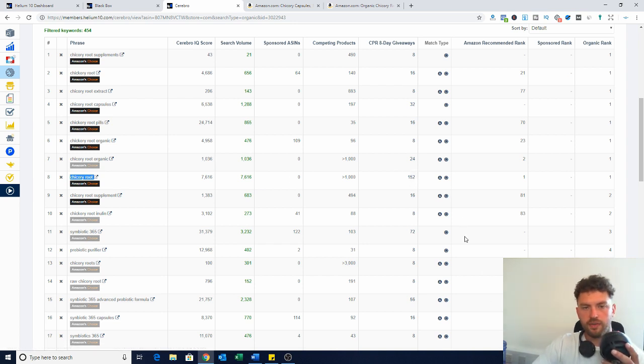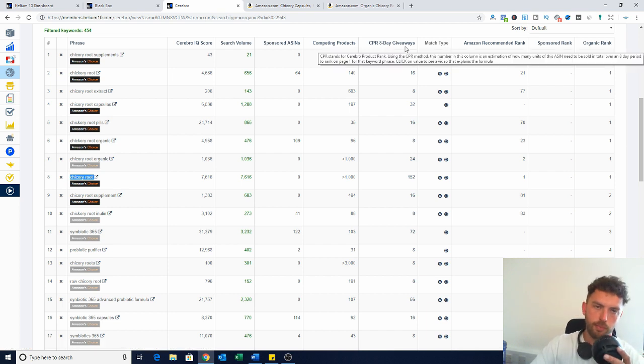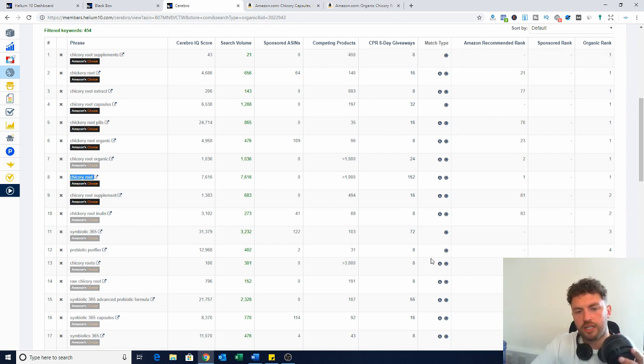Do that over the course of 8 days. You need to achieve 152 in total. And Helium 10 is telling you, following the CPR 8-day giveaway method, and this is the Cerebro product rank method, that you are then going to hit page one. Again, we've done a few launches and this does work, the CPR method. It's not exact, you know, these figures, but they're a good indication.